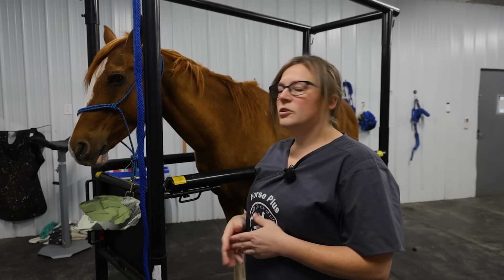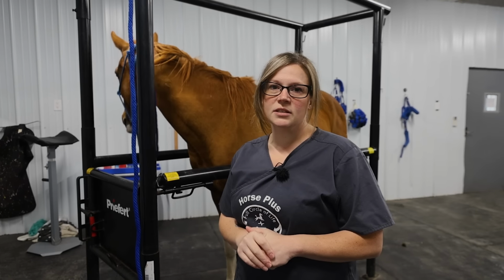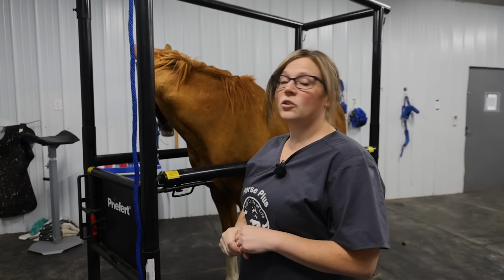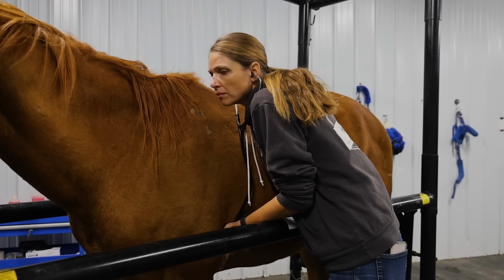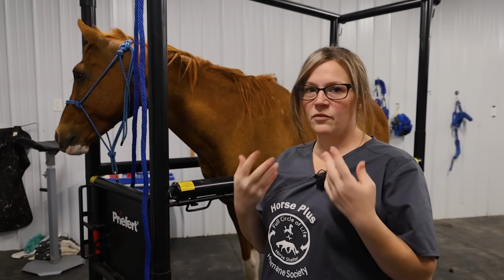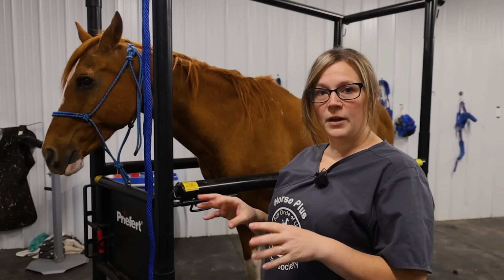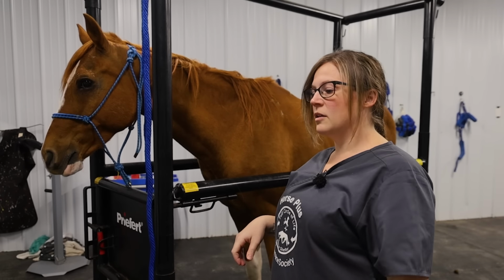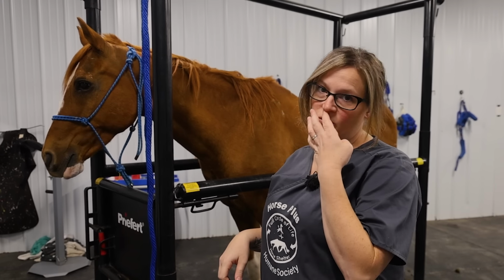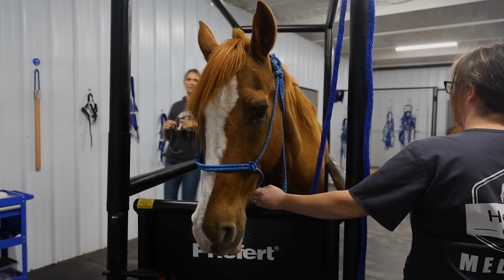So this is Xander. He came to us from Colorado. He's in today to have his teeth checked and his back checked and his heart. On Thursday last week, he was in the round pen getting worked with Haley, and they noticed that he had some foul odor to his breath, and he had some pain on palpation over his back, and he also had an extra heart sound. So we're in today to look at him and make sure that everything looks good or find what we find.